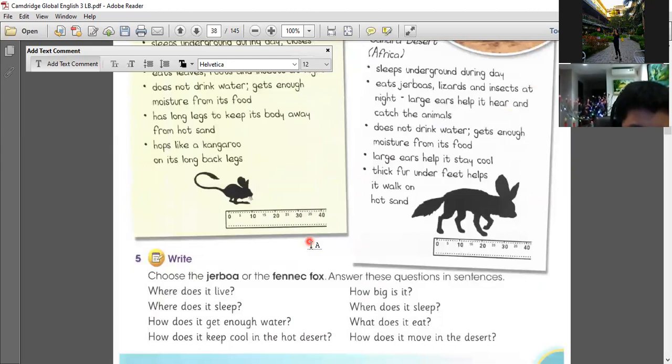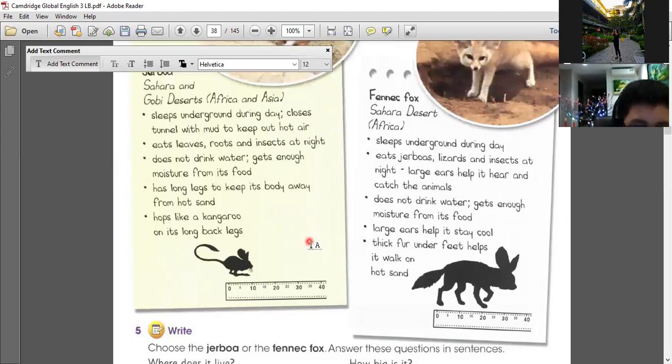Okay, and how does it get enough water? They get enough water from its food. Yeah, food. Okay, that's right. How does it keep cool in a hot desert? They have long legs to keep the body away from the hot sand.